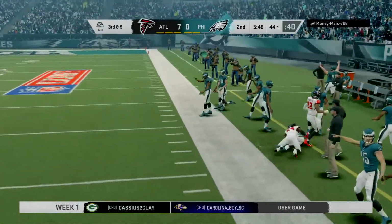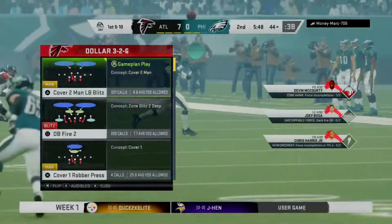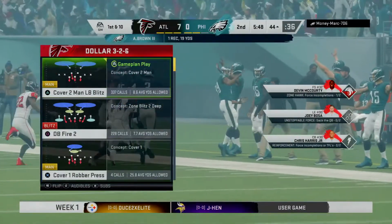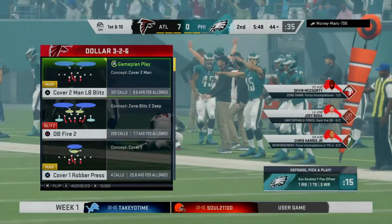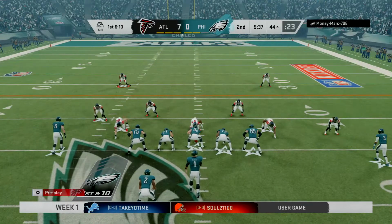Throws right side, and that's complete. A 3rd down gain of 19. Plenty of things to talk about here, partner, but to me, their defense gave up a touchdown on the first drive. How about how they're responding, coming back? That's a big 3rd down pickup to keep their drive alive.